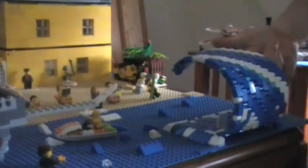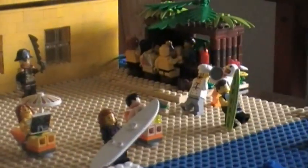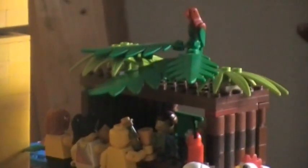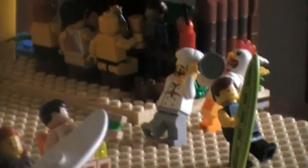We move over here, and we've got another one of my original characters surfing on my LEGO wave, which is a really cool build. Over here on the beach, it's a little busier than it was, but you might notice I built a little beach cabana, a little cabana bar somewhere where minifigs can get some drinks.